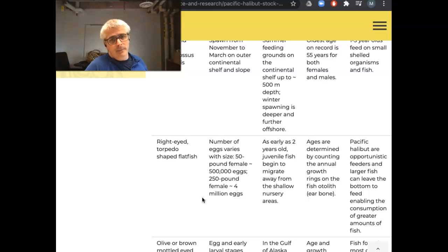So if it was a 1-to-1, meaning for each pound you gain the incremental ratio of eggs, if a 50-pound female produces 500,000 eggs, a 100-pound female would produce 1 million eggs, and you follow it up to 250 pounds, you would expect them to produce 2.5 million eggs, but in fact they produce 4 million eggs. So as they get larger, they have a disproportionately greater number of eggs, meaning 5 50-pound females produce fewer eggs than 1 250-pound female. So it's not just a linear biomass regression, it's actually exponential.